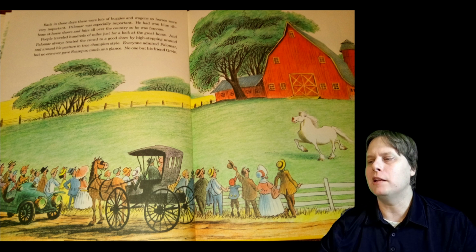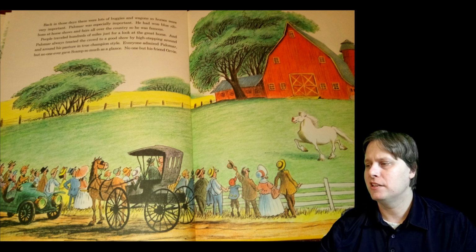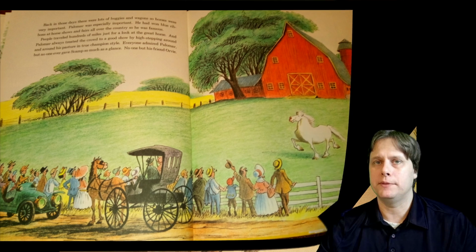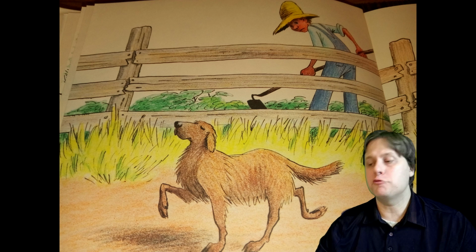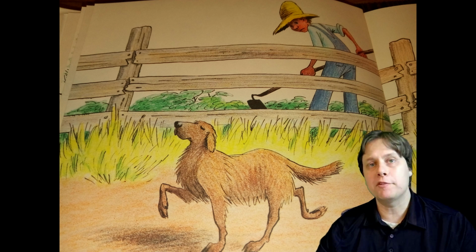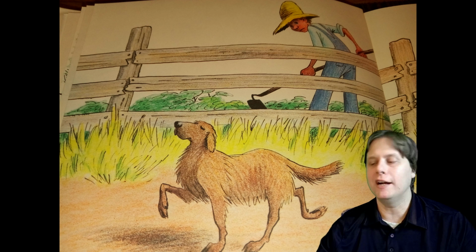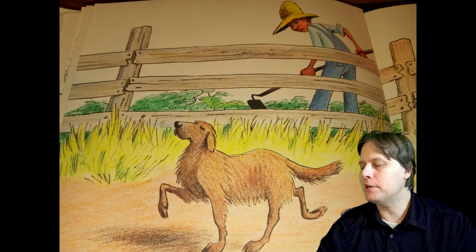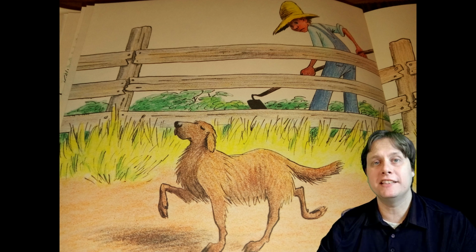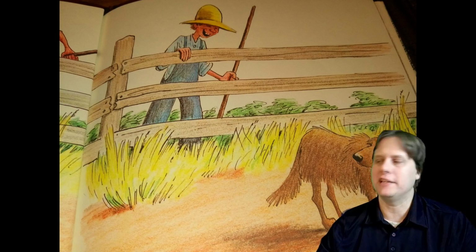Everyone admired Palomar, but no one ever gave Scamp as much as a glance. No one but his friend Orvie. Scamp often dreamed that he was the famous Palomar surrounded by an admiring crowd. Sometimes when the dog was sure that no one was watching, he would imitate the great horse and go high-stepping around the barn lot with his nose in the air. Then one day Orvie caught him doing it.